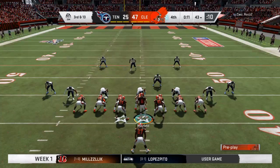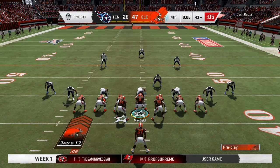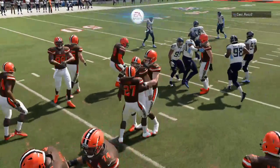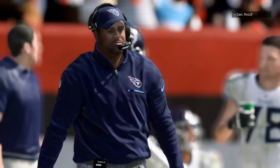Set. 220. Check Mike 54. Mike 54. All day. All day. What's that? And they take a knee. Mayfield on the keeper. So Cleveland able to come away with the victory here.